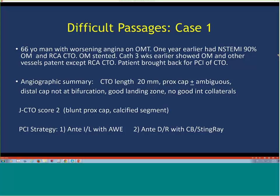Great. Thanks, Manos. I have two cases that I thought would be of interest to the group in general. At least they were quite interesting to us. And I titled both of them difficult passages, because that was the problem, difficult passages. So I'll present the first case, a 66-year-old man with worsening angina despite optimal medical therapy.